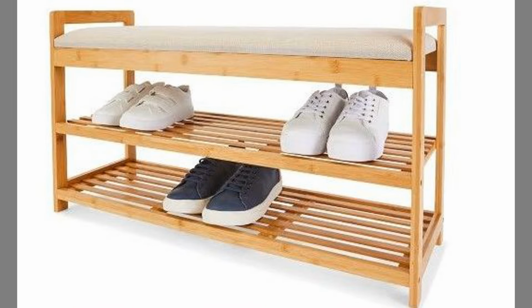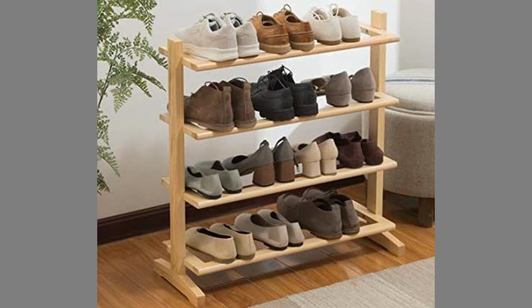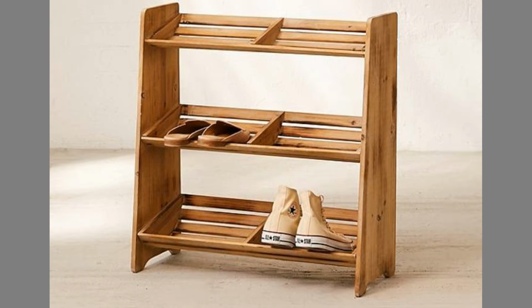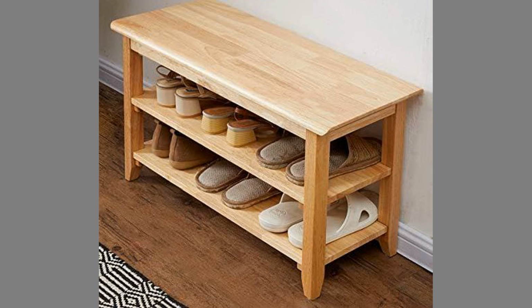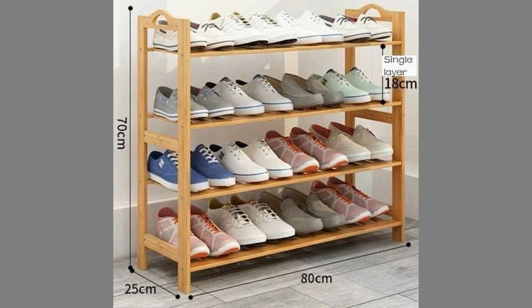The aesthetic appeal of a shoe rack is further enhanced by its ability to showcase footwear. For many, shoes are not just practical items. They're fashion statements and expressions of personal style. A well-organized shoe rack allows individuals to display their favorite pairs in an attractive manner, turning footwear into decorative elements rather than hidden clutter. This display aspect can be particularly effective in homes where fashion plays a significant role in everyday life. By arranging shoes in a visually pleasing way, homeowners can create a dynamic and engaging entryway that reflects their personality.